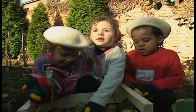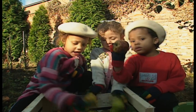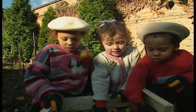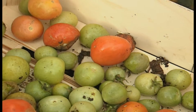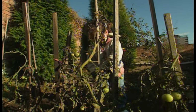We got loads of apples and we picked all of them up. We got green ones, yellow ones, orange ones. So, we're going to pick some tomatoes now. Tomatoes in here, everyone! I found a tomato in the apple box. I don't know how it got there. A tomato in the apple box. That was funny.